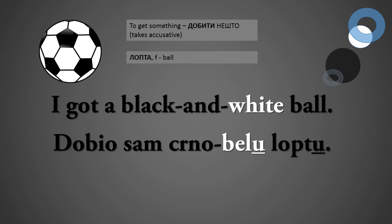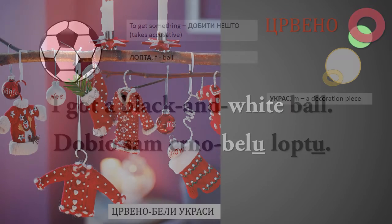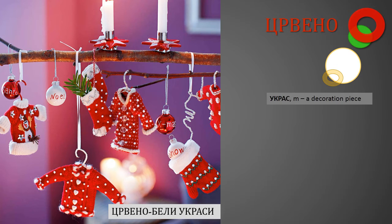By the way, black and white are the colors of a famous football team, Partizan. Another famous football club in Serbia is Red Star, Crvena zvezda. Crveno, red. Their colors are, you're guessing, red and white. Just like these cute little Christmas decorations. Crveno-beli ukrasi. This isn't very important, but the rule is that if we have two colors on an object, we write them with a dash, like in this example, crveno-beli ukrasi. And when the colors are not distinctly separated, but more like a mixture, giving a new tint, like that green-blue butterfly, then there is no dash.